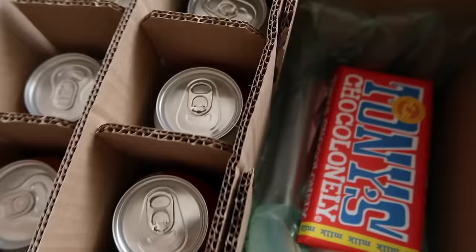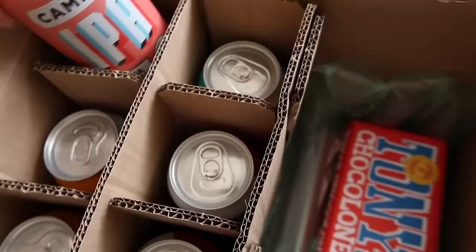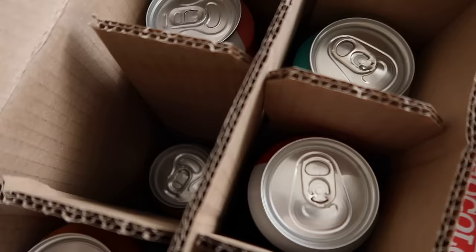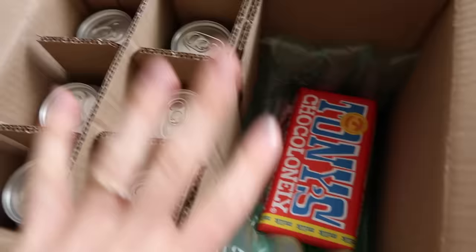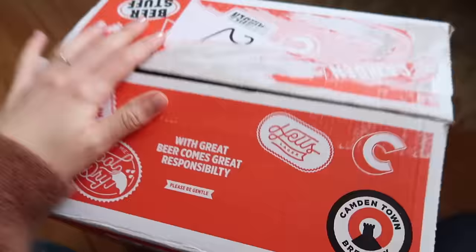It comes with lots of beers. We've got some IPAs, and I know he likes the lager. Yeah, we've got lagers, IPAs, pale ales, all stuff that I know he likes. And there's two layers, so there are 12 beers, lagers, IPAs, some chocolate, and a nice beer glass. I think he's going to really like that, but I thought that can't be his only present. I felt like I needed to get him something else.